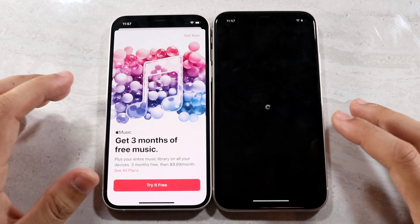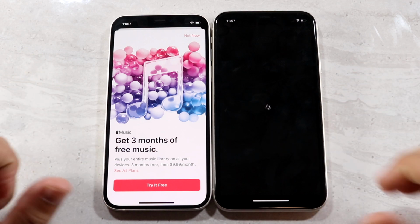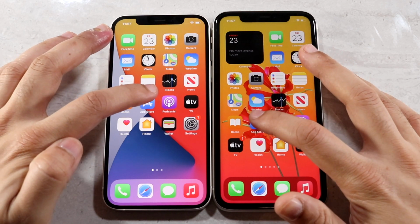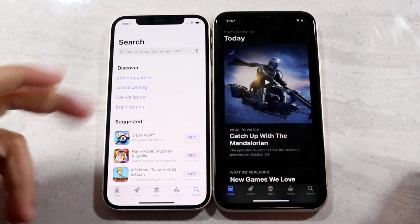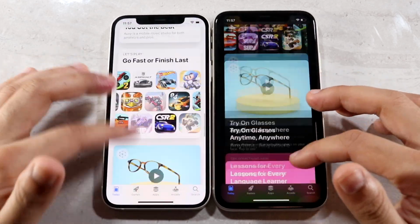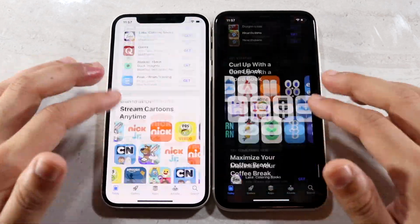And I'm kind of seeing now that the iPhone 12 panel does look a lot warmer than the iPhone 11's panel. I don't know what's going on here, so I'll probably give that one to the iPhone 12. App Store 3, 2, 1. And you can definitely see the iPhone 12 was faster there. I don't know how much of this is a network issue, so I'll let you guys beef about it in the comment section, whether it's network or phone speed.